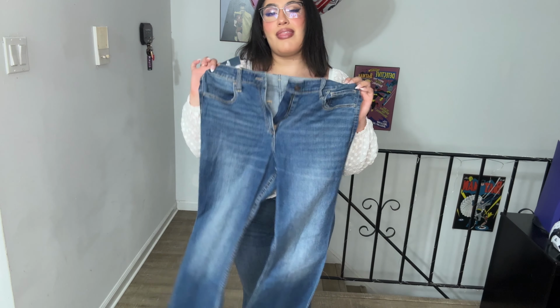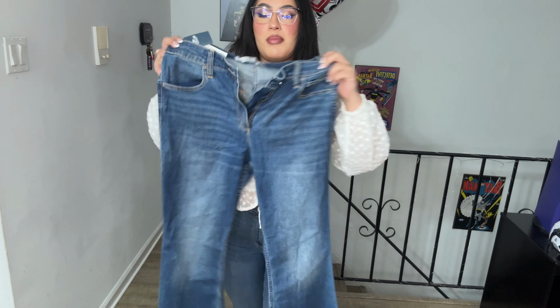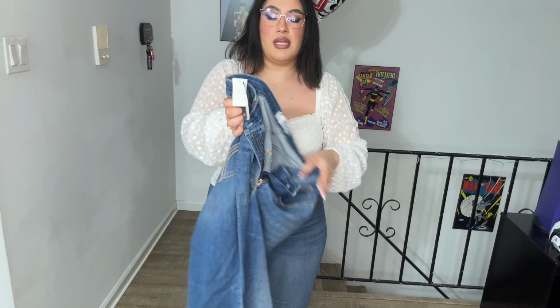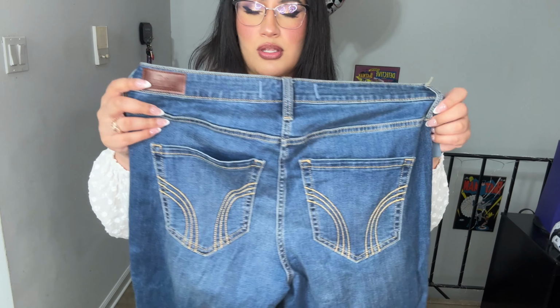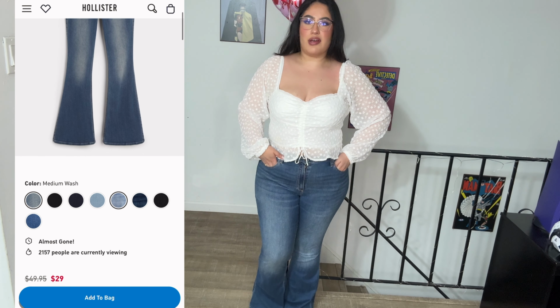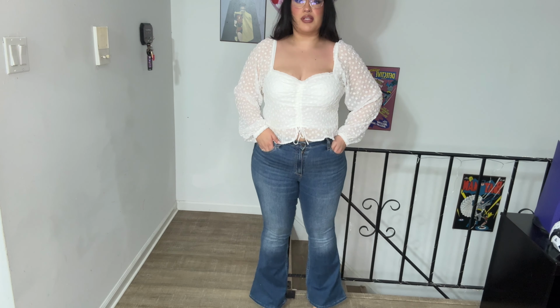So these are the last pair of jeans I have to show you. They flare out at the bottom. They are called the Curvy High Rise Flare in a size 14. All of them are 14. And these were $29. So let's try these on. Here is the third pair of jeans on. I love the length. If you're 5'5", 5'6", definitely get the regular. They're the perfect length. Hopefully you can see that.